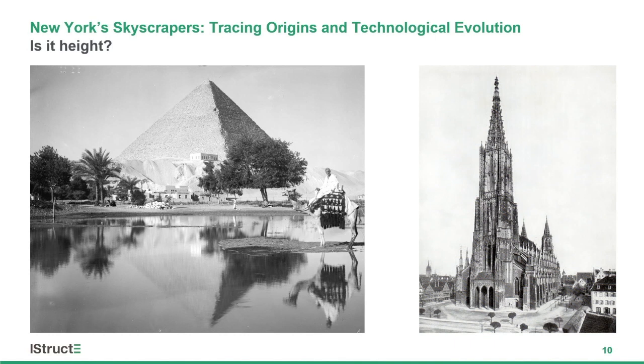On the right, we have Ulm Minster, tallest human-made structure in the world from 1890 to 1894, actually overlapping with the World Building, except that the World Building was occupied at every level. World Building was 25 stories tall. Ulm Minster, for all of its height, is effectively a two-story building. So again, if you want to argue that's a skyscraper, I won't say you're wrong, I'll just say I disagree with you.